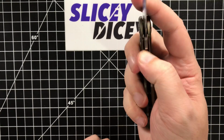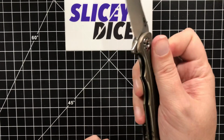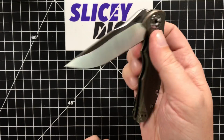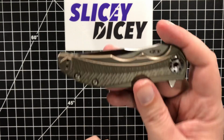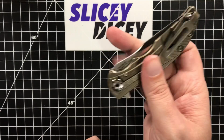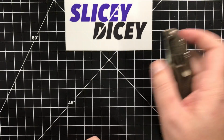But just a great knife. Love the blade on it. Why do I keep doing that? It's starting to really weird me out. Guess I'm just whipping it too hard. There we go. That's what she said. Great knife, though. It's a great EDC size. I think for ZTs, this is the best EDC size knife they make.